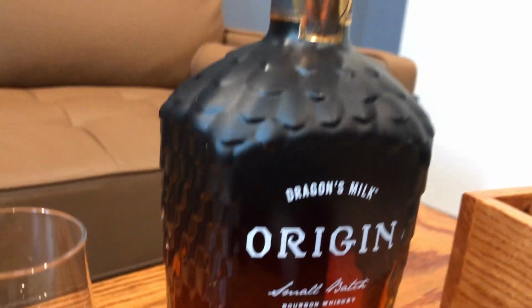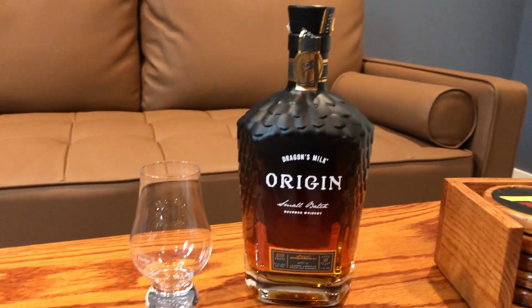We'll start right there with the Dragon's Milk Origin. The first thing I can say about this bottle is it is so cool. It's got dragon scales on it, and it's got this gradient, dark on top, and then it comes down to that amber in the bottom where it's a clear bottle down there.